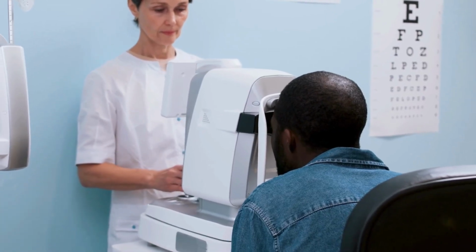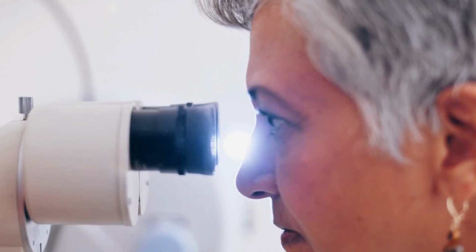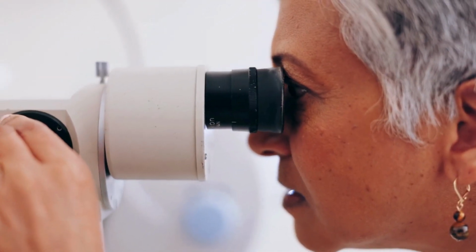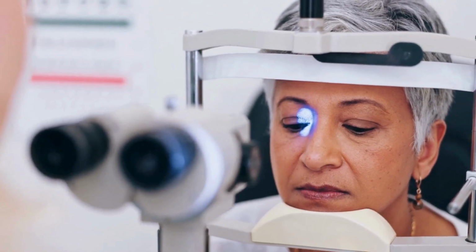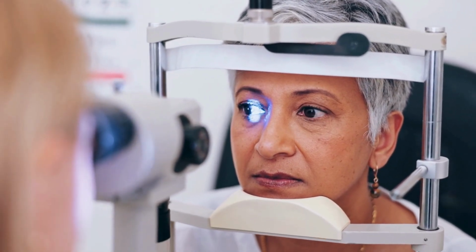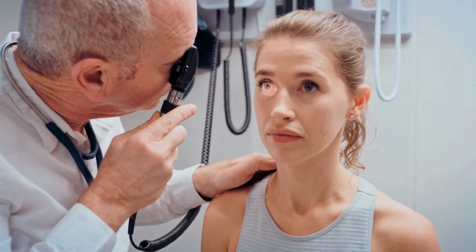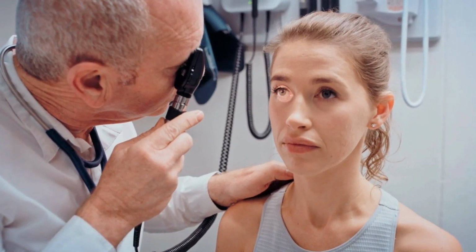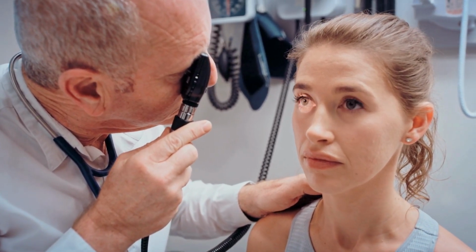Consistency doesn't just mean following your treatment plan, it also means keeping up with your eye exams. Glaucoma isn't a one-time fix. It's something that requires ongoing monitoring. Your doctor will need to track your eye pressure over time, and if any changes occur, they may adjust your treatment plan accordingly. That's why regular checkups are so important. They help your doctor detect any shifts in your eye health before they become major problems.